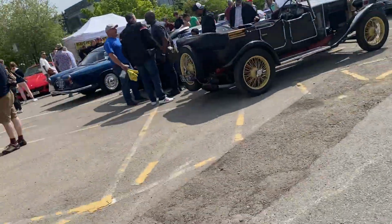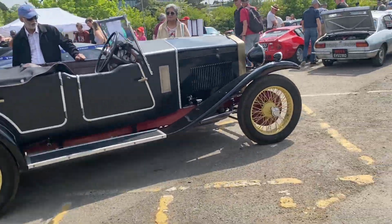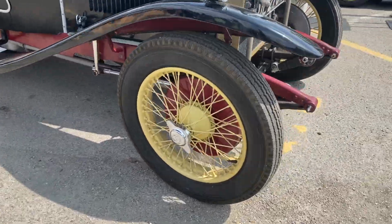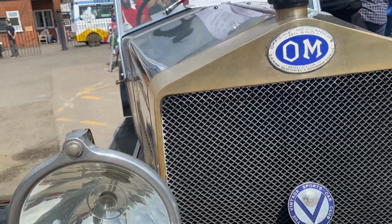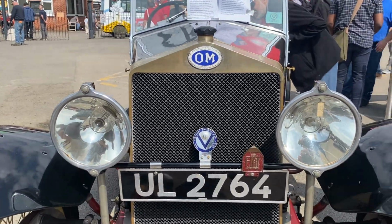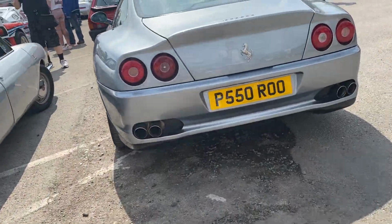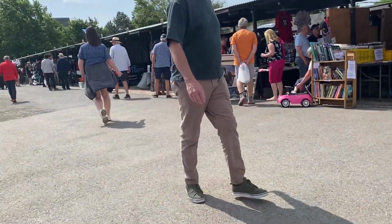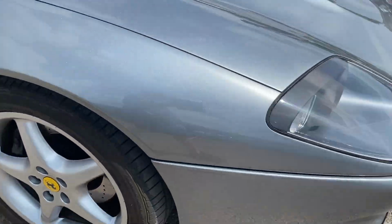Right, so now we're over here with more, older cars, including this very, very old one which I can only assume is a... Podge, what car is this? Do you know what car this is? Very, very old. And then a Ferrari right here. And also most events have shops over here as well, which is pretty cool. Yeah, another Ferrari.